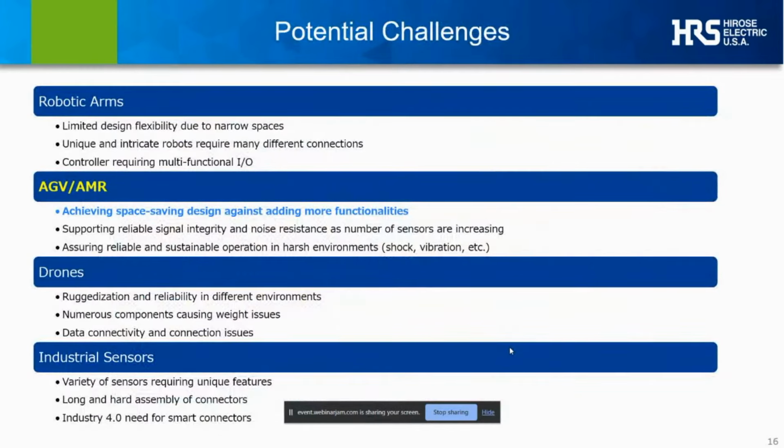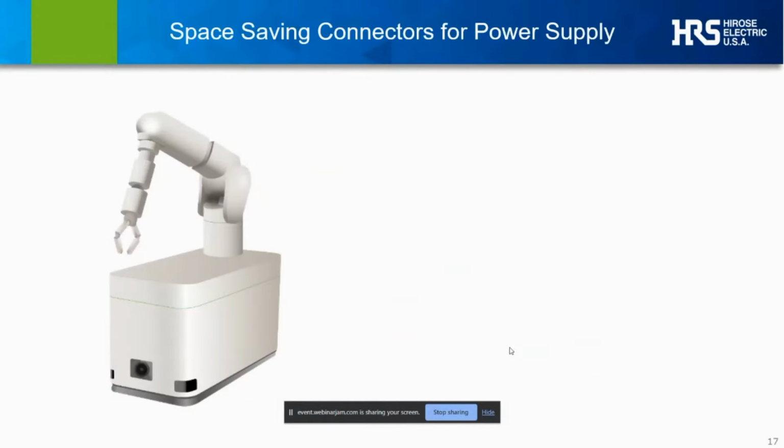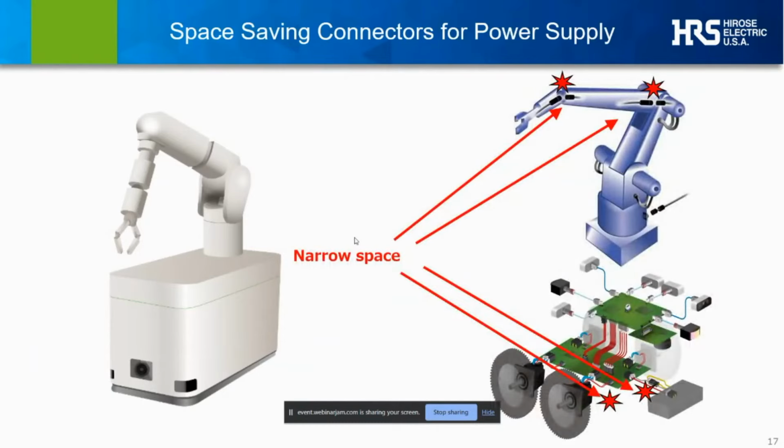So those are the three main challenges of robotic arms, and now let's move on to mobile robotics, AGV, AMR types. The first challenge we see is, again, space-saving design. As this technology advances, we see some dual sort of products where you have the AGV or autonomous vehicle on the bottom here connecting a robot arm itself, so a two-in-one product for collaboration. We do face those narrow space challenges in a robot arm, but we also face similar challenges in the AGV or AMR application, just because there are so many different components that go inside these mobile robots.